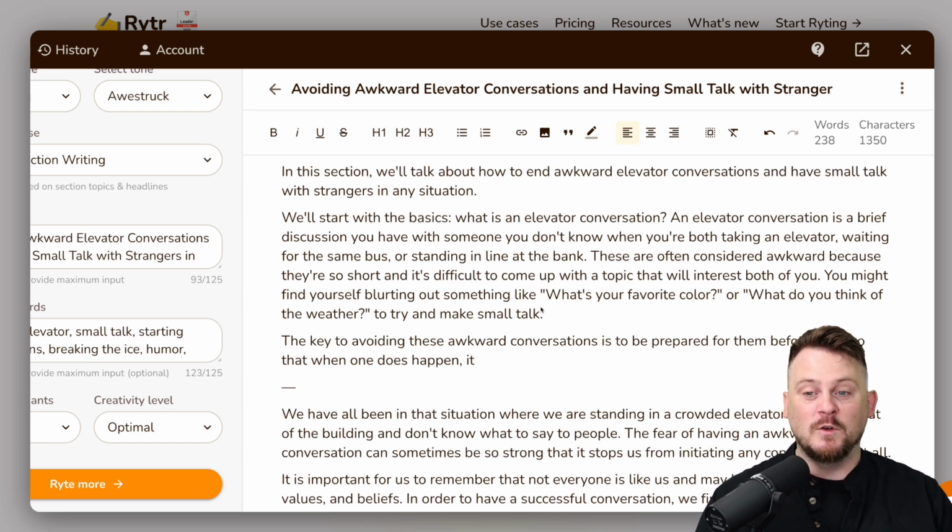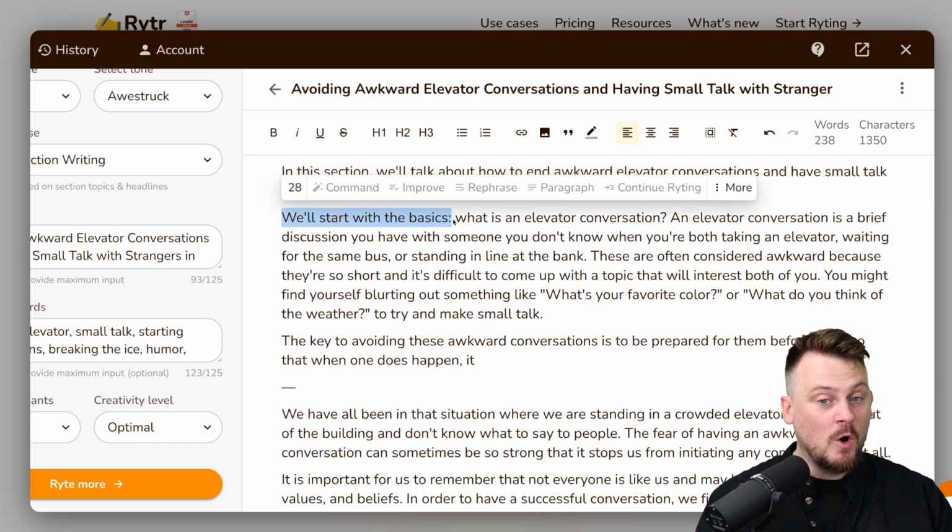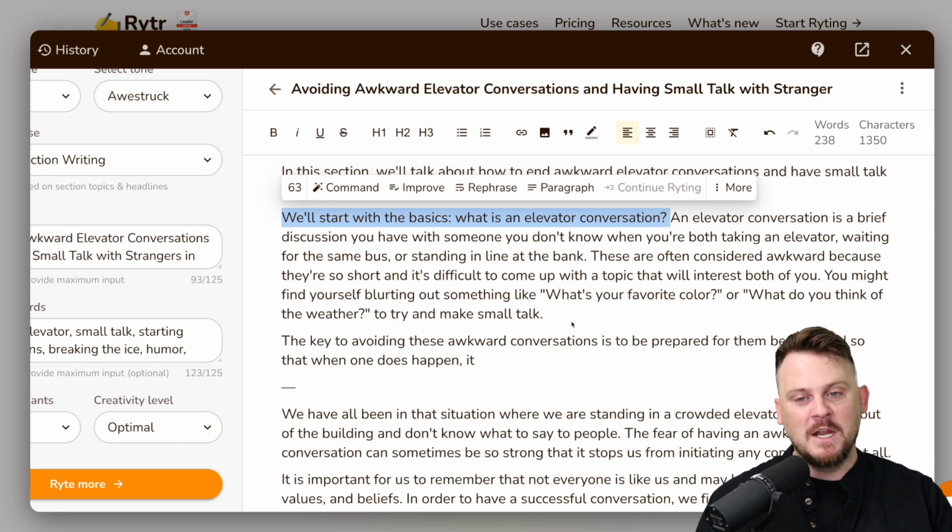This is a great way to generate new types of sentences that you might not be familiar with. Look at this one. We'll start with the basics, and then there's a colon. What is an elevator conversation? So it's giving you an interesting way to introduce the main topic of the article, right?